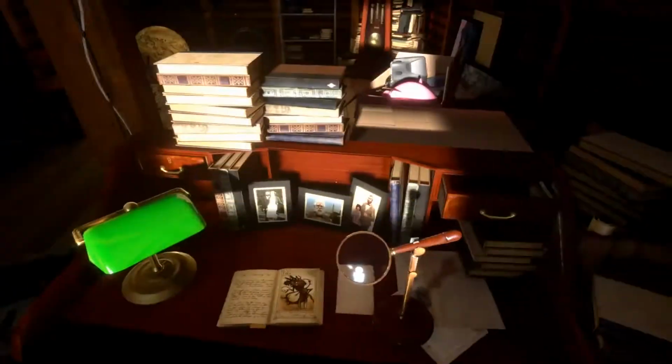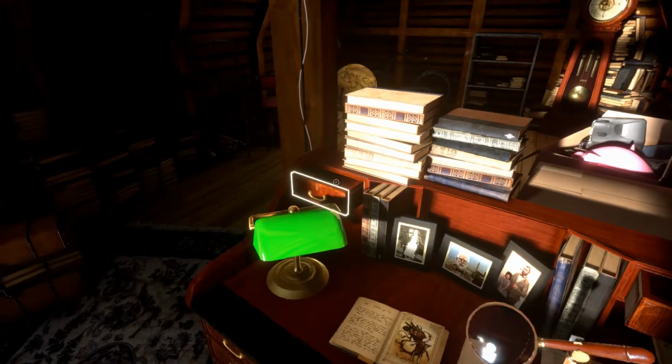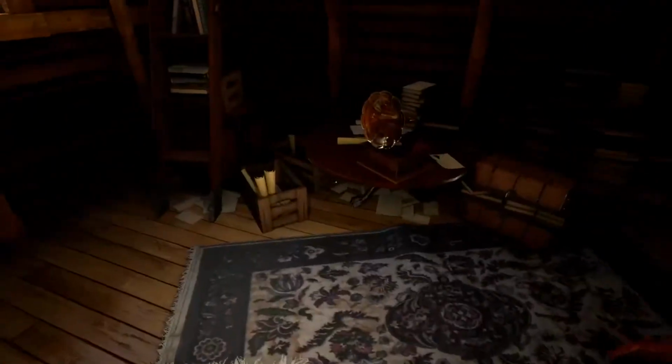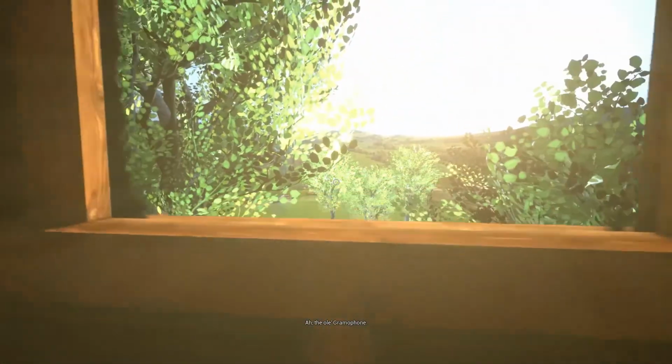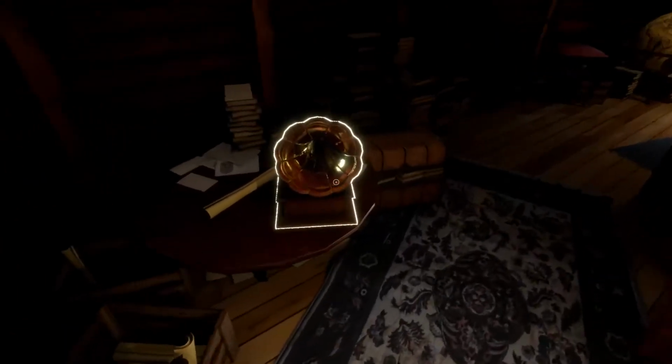All right, so I got a note. Nothing in that top drawer. All right, well, let's look around for some keys. Maps! Lots of maps. Oh, I got so many maps! The old grandma phone. The old grandpa phone. The grandpa phone. You just call grandpa.